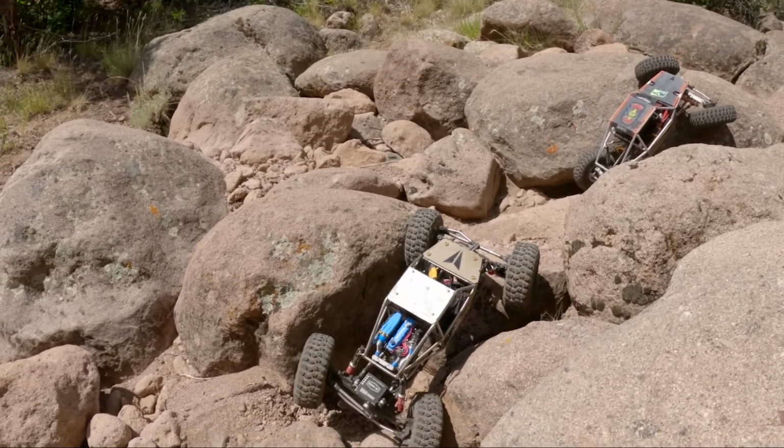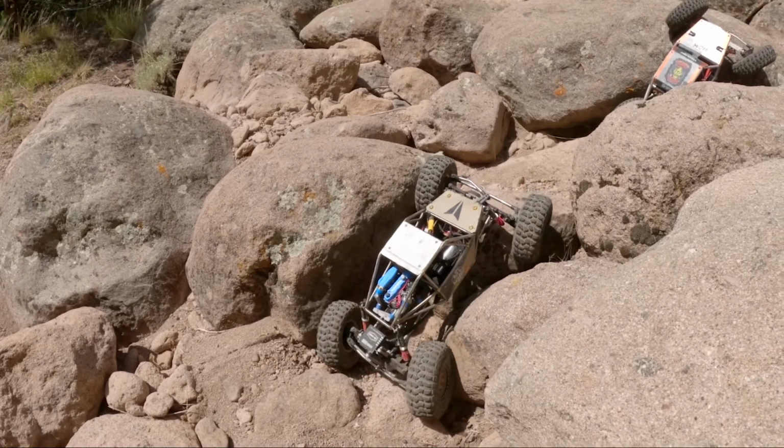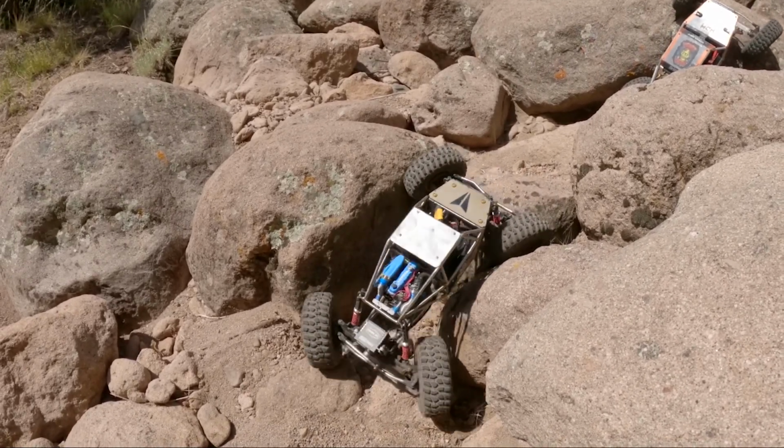Of course, he's got that sweet scale engine on his. Looks awesome. Got the 22 RE turbo back there. By JE Designs. Super cool.